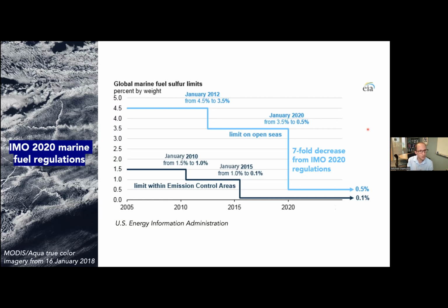So marine fuels traditionally have been really high in sulfur content compared to other fuels. And that's been changing. So in the blue curve here, these are limits that were imposed within these emission control areas. These are just small regions off the United States and European coasts for air quality reasons. But for the bulk of shipping out on the open seas, you were allowed to burn things up to 4.5% sulfur by mass up until 2012. Since then, it's been about 3.5% by mass. And now in 2020, there's a 7-fold drop from that 3.5% limit to a 0.5% sulfur mass limit.